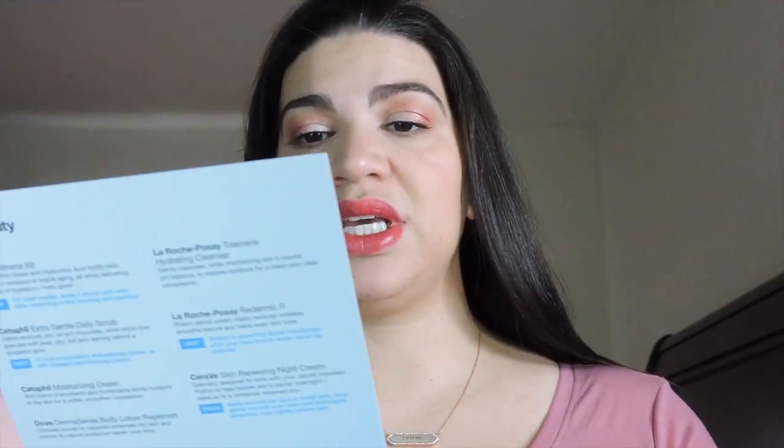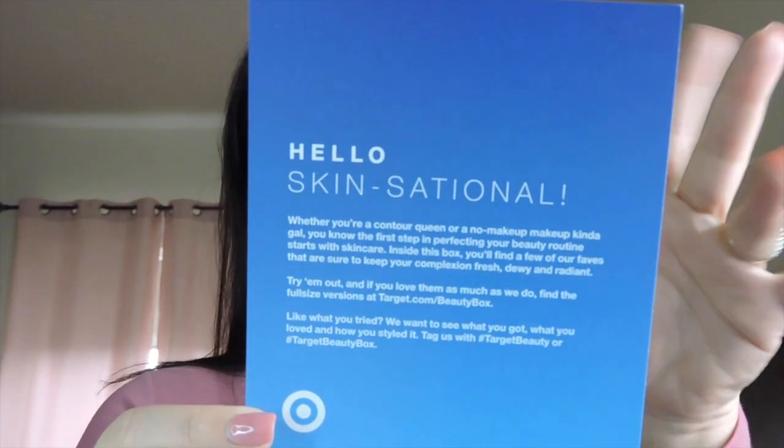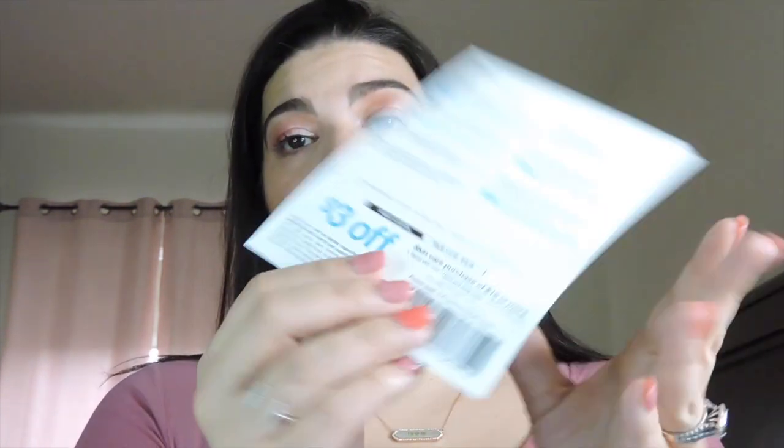So I'm gonna open this one up first. This is the skincare one, and it's called Hello Skinsational. It has a little explanation here, and then you always get a $3 off coupon for skincare purchase of $15 or more. I always say it's worth it because if it costs $7, which is what it usually costs, you get $3 off, it's $4 for the box. And if it was $5 and I get $3 off, it's $2 for the box. So it's always worth it, you know? So it comes like this.